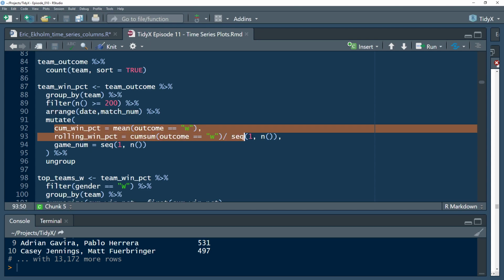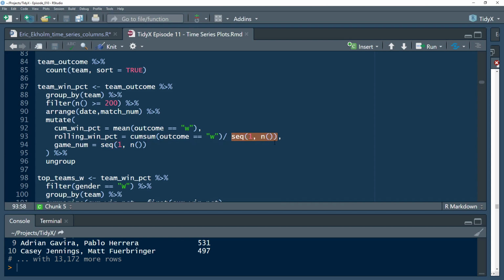And we create a few new variables here: the cumulative win percentage, so their win percentage over time, which is basically wins divided by n matches that have been played. A rolling win percentage, which is a cumulative sum of the outcome win divided by the sequence of 1 to n, so rolling over time. And then game numbers. This is basically just a simple index that's a sequence. The first value is the from, so we're starting at 1, and the second argument is n with parentheses, which is basically just counting rows for our specified group by, in this case, team. So it's arranged by date, and it's just going to take the first date and give it a 1, the second date a 2, all the way up to n dates for that team. And then you add the ungroup there just to be safe as we move on.